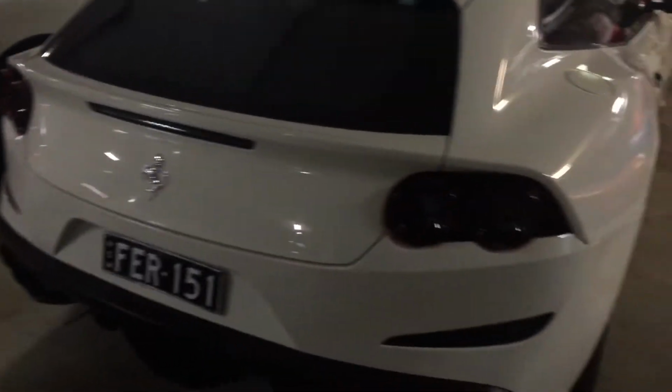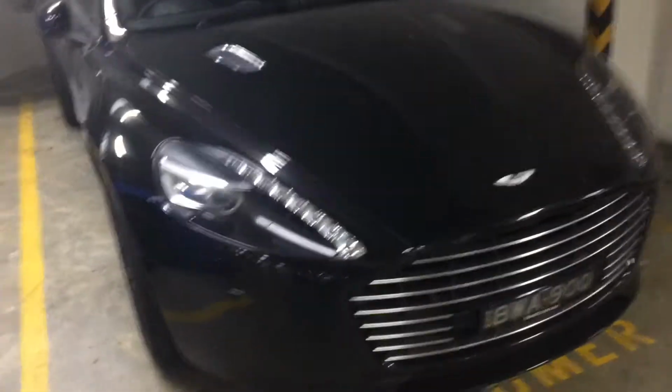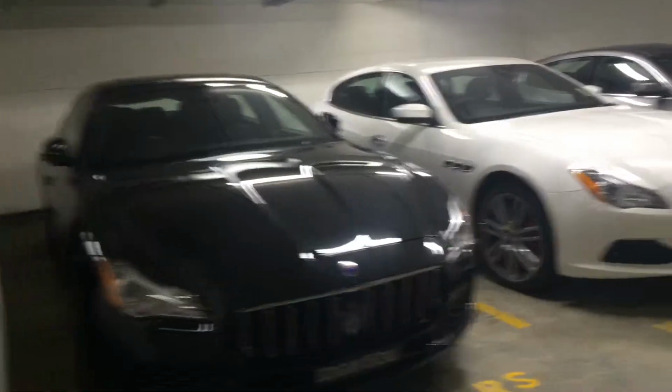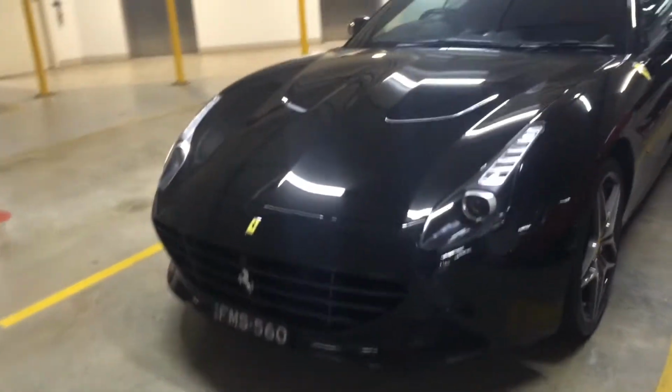And there's a GTC4 Lusso, then back to the 458 where there's a huge scratch, huge kind of dent on the side. Very, very sad. Yeah, it's kind of sad to see this thing just rotting away slowly, with a whole bunch of dust on it, not even with a cover over it. And yeah. That's restricted access then.